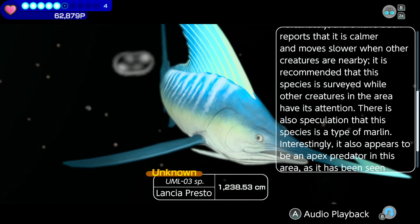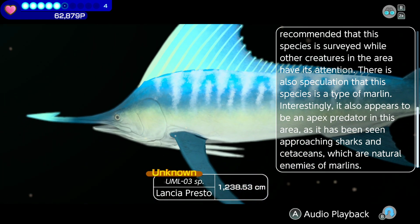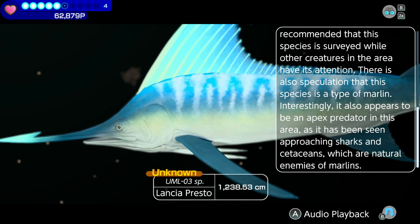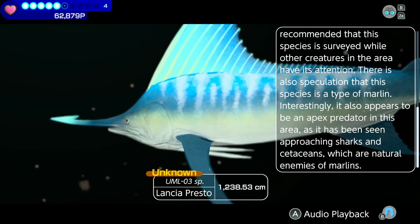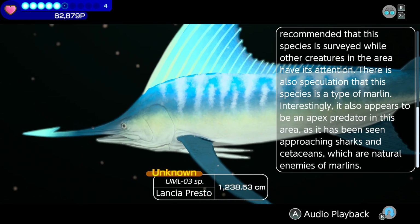There is also speculation that this species is a type of marlin. Interestingly, it also appears to be an apex predator in this area, as it has been seen approaching sharks and cetaceans, which are natural enemies of marlins.